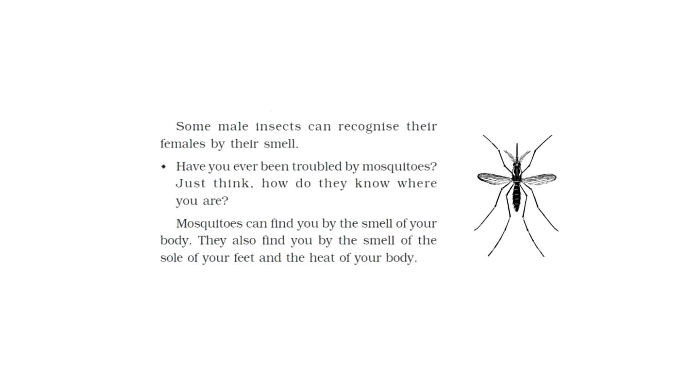Now, let's see about mosquitoes. Mosquitoes are very smart. They are able to follow you from the smell of your feet and body smell. I think that God has given something special to everyone.